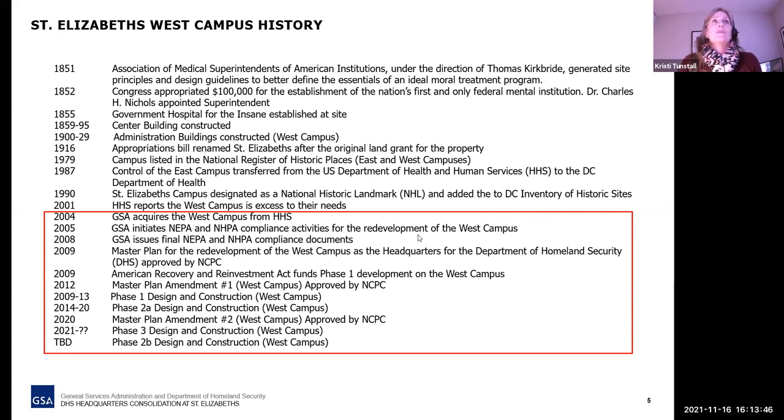Sites. In 2001, HHS reported the West Campus, which is what GSA has, excess to their needs. And this is kind of where GSA's history picks up. In 2004, we acquired the site from HHS. And in 2005, we initiated our regulatory compliance activities, which I'll talk a little bit about in the next section, to redevelop the campus for a secure federal enclave. At that time, they had not determined that it would definitely be for DHS, but we knew that there was a need in the area.